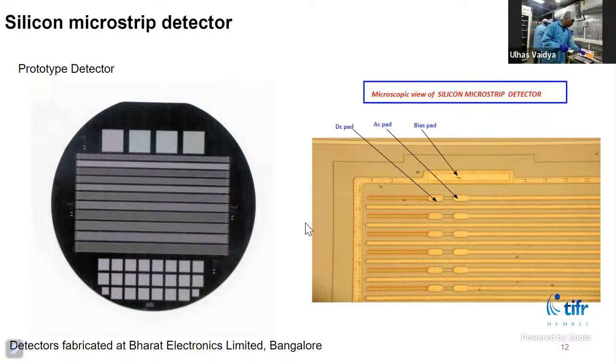Other than this, we have all these other measurements: each strip capacitance and interstrip capacitance, and the resistor. What's the value of this resistor? Everything will be measured with these methods and directly as well.